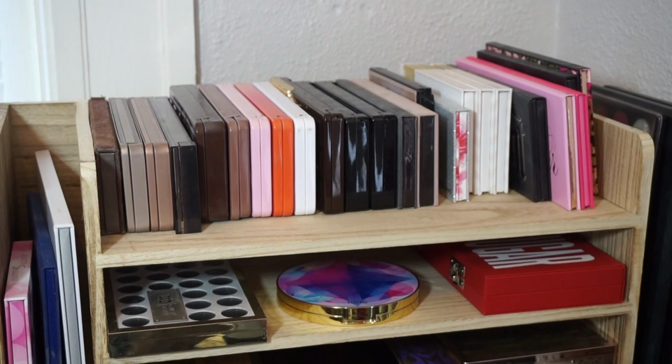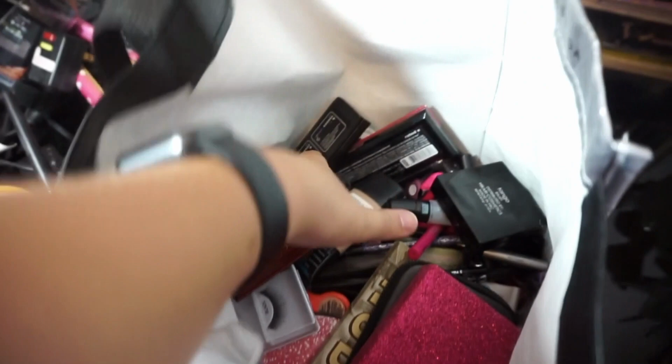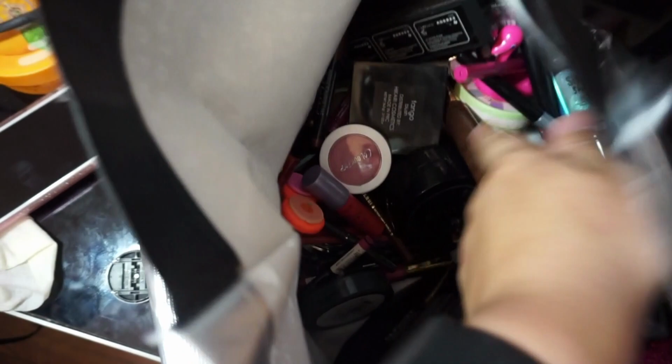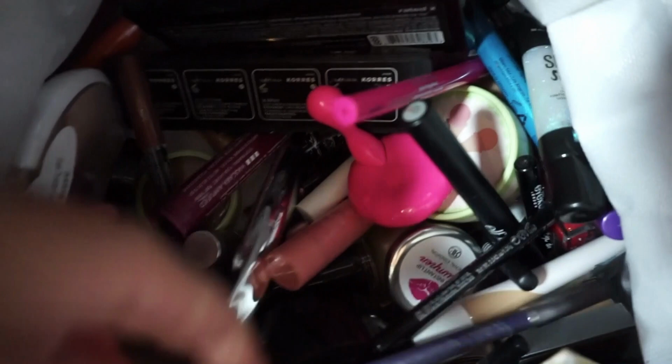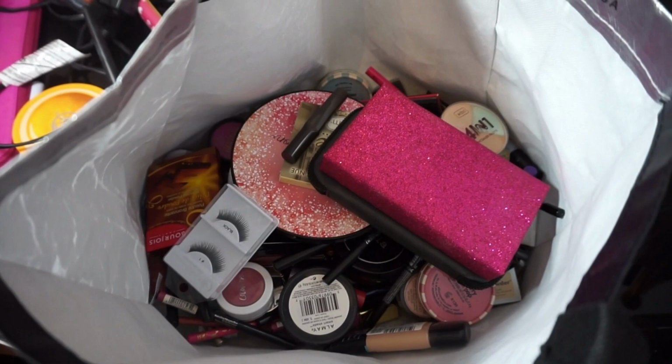I hope you all enjoyed it. I did just want to show you guys that I have this Lululemon bag here, and it's halfway filled up with all kinds of makeup. It just goes and goes and goes. I can't even show you the bottom of the bag. So yeah, this is all the makeup that I'm getting rid of from this declutter. It'll all be going to either a new home or the trash can if it's old.